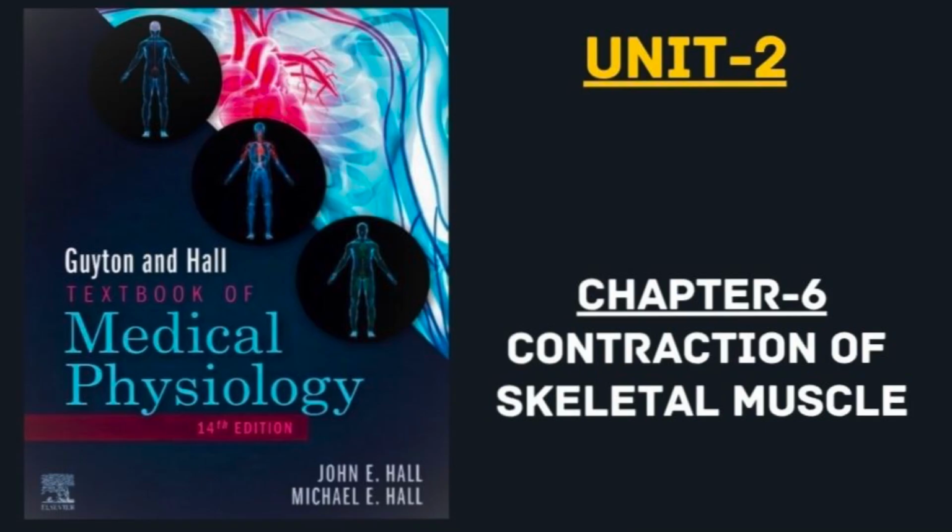Okay, that's one way. What's method 2? Frequency summation. This is about firing the same units, but firing them faster. The text calls this tetanization. That sounds a little scary. It does, but it's a normal process. Imagine a single nerve impulse hits a muscle fiber. You get a single quick twitch that lasts a fraction of a second and then relaxes. If another impulse arrives after it's fully relaxed, you just get another identical twitch.